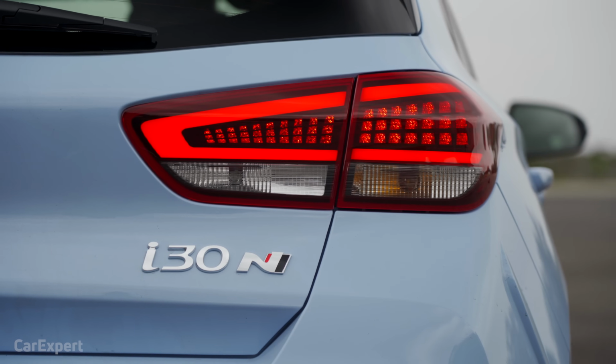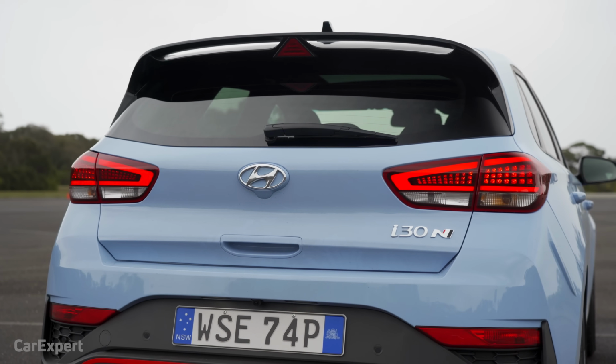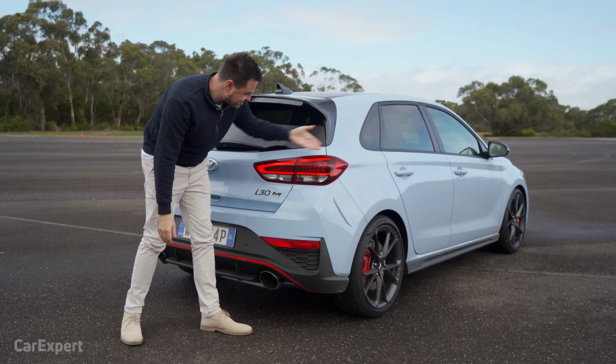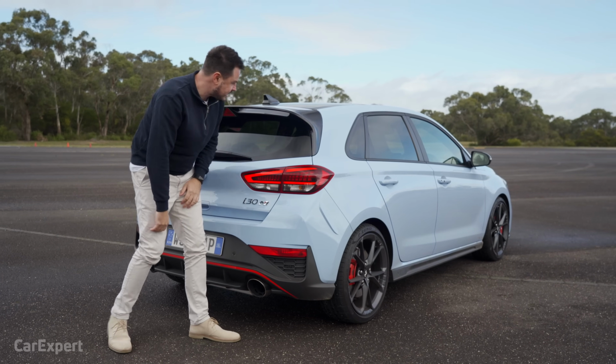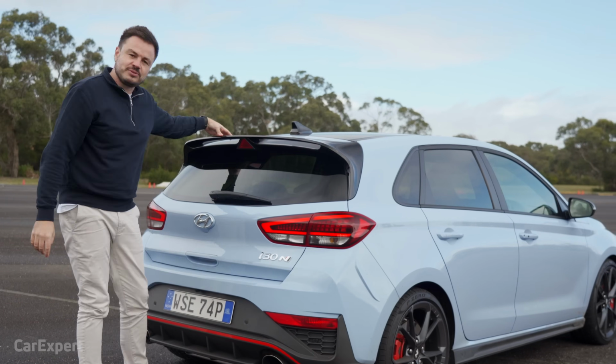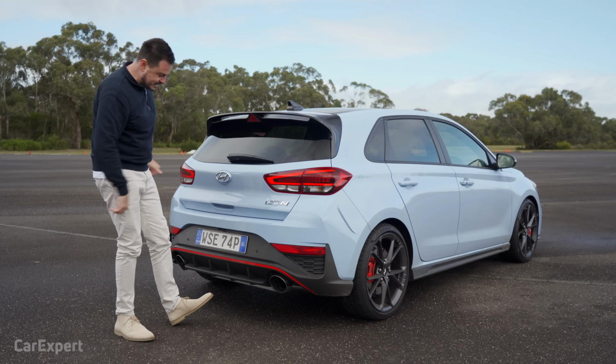You've got a set of LED tail lights. I think these look really sharp, and I don't know, it's just an impressive design there. Unfortunately, you still have an incandescent globe down the bottom. I don't know why they go to the effort of putting LED in and then not down the bottom there. Light built into the spoiler, and then the spoiler up the top here that I think looks really nice and classy. So you can see the air sort of cuts through here and helps sort of keep the rear down.